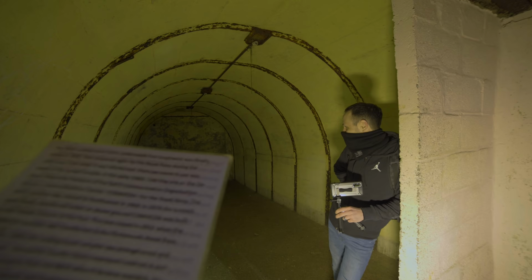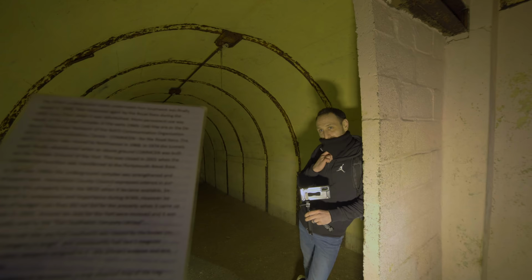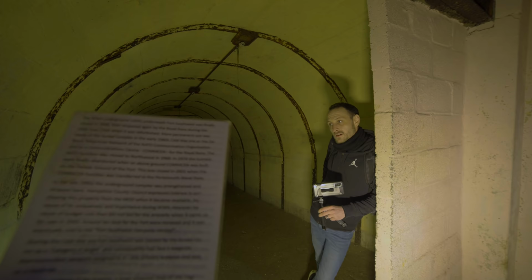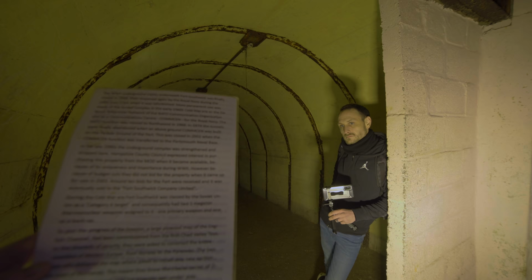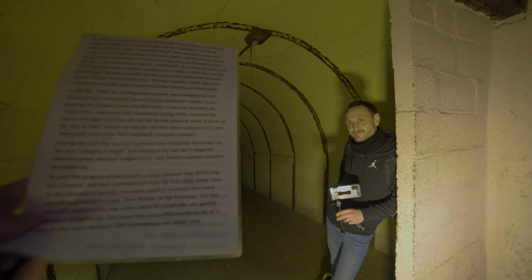So it came up for sale in 2003, and there were about 10 bids for the fort, which were received, which was eventually sold to the Fort Southwick Company Limited. And during the Cold War era, Southwick was classed by the Soviet Union as a Category A target. And consequently had 2 1-megaton thermonuclear weapons assigned to it. One primary weapon and one as a backup, in case the monkey flying the missile went to sleep. So, yeah. There we are.